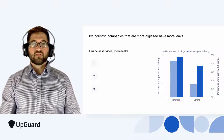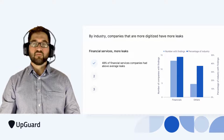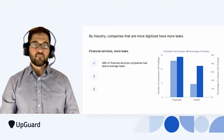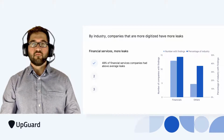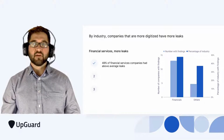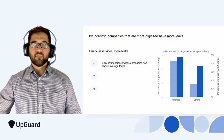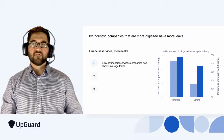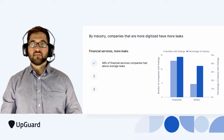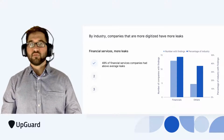So here we see that financial services companies are the ones where we found the most companies with data leaks. Now that should be normalized somewhat by the number of financial services companies on the ASX 200 at all, because there are quite a few of them up there. When we do that, we still see that 48% of financial services companies had data leaks, which is above the average of 33%, and also quite concerning.